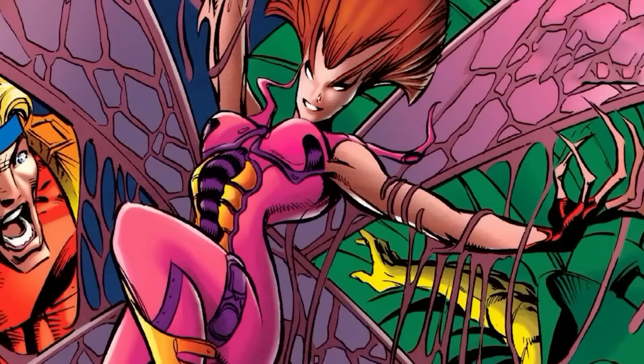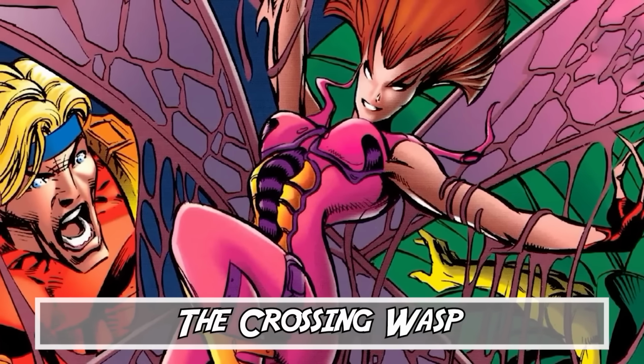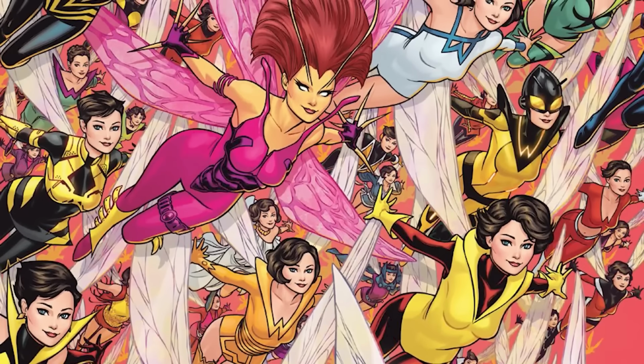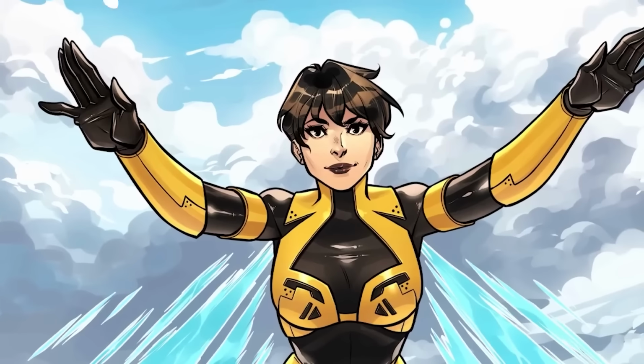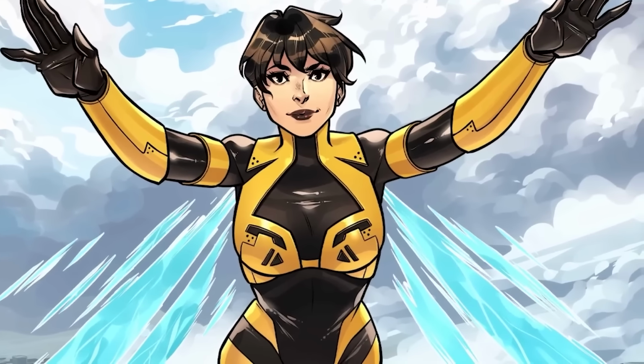Number 2. The Crossing Wasp. I don't just want to talk about the Crossing here, folks, but as ridiculous as Thor's look is, Wasp is possibly even more wild. Now, she kind of had two looks as well. The one she wore at the beginning, which is kind of like a metallic bodysuit that somehow fits her like spandex, and possibly even has a metal pocket on the legs.